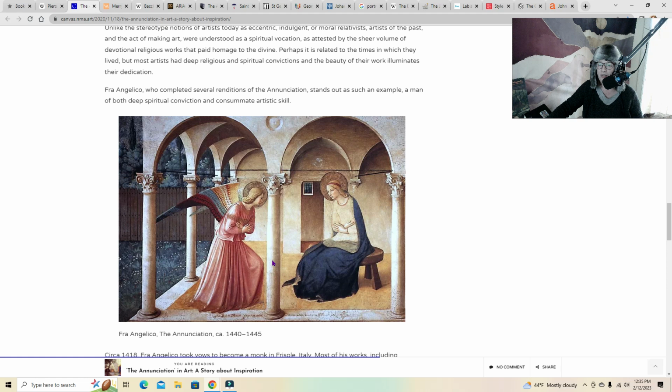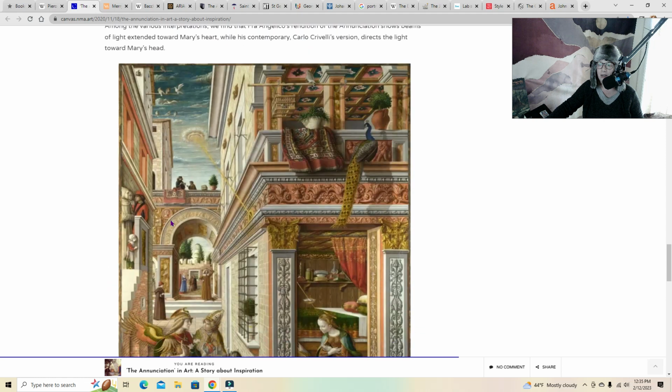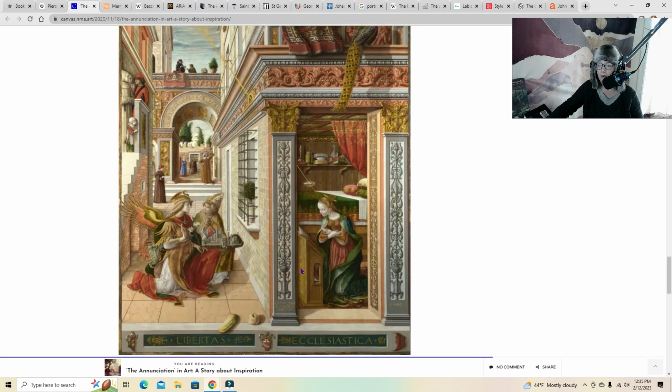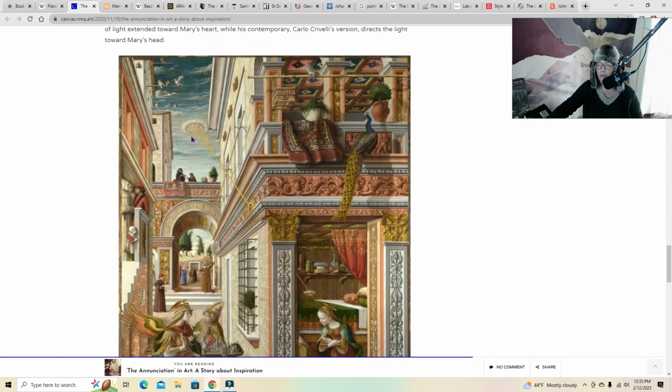Another one. This is Fra Angelico. And this is interesting. This is the one that's always on Ancient Aliens, and they always say, oh, look, it's a UFO shining down on the Virgin Mary. So I don't know. I don't think it's a UFO. I think in the painting it's probably meant to be the light of God coming down upon her. But sure, UFO. I could see that.